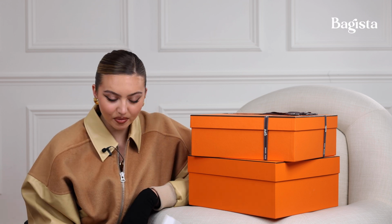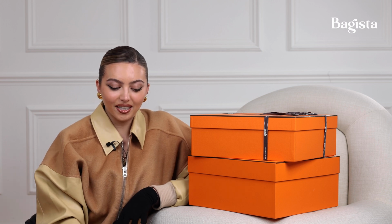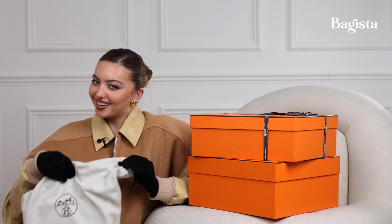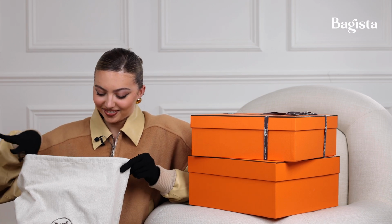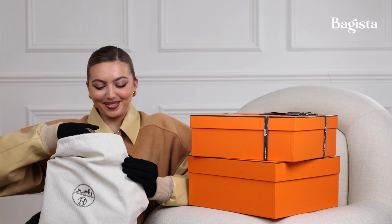I cannot wait to show you this piece. This is just such an iconic piece. What do you think? Any guesses? Is she a Birkin? Is she a Kelly? This color combination. I'm obsessed.